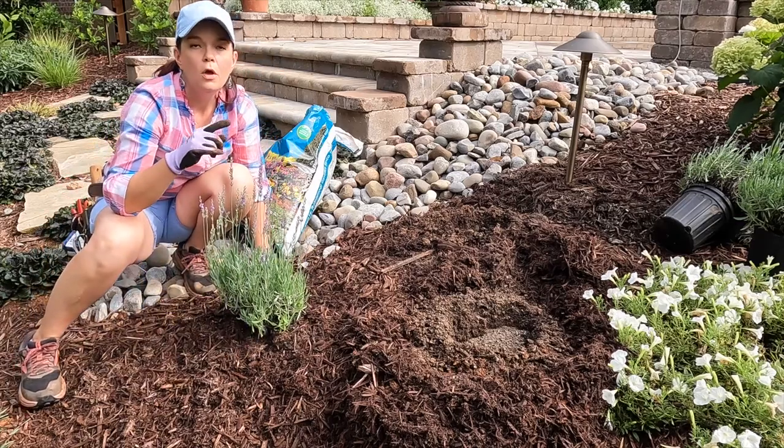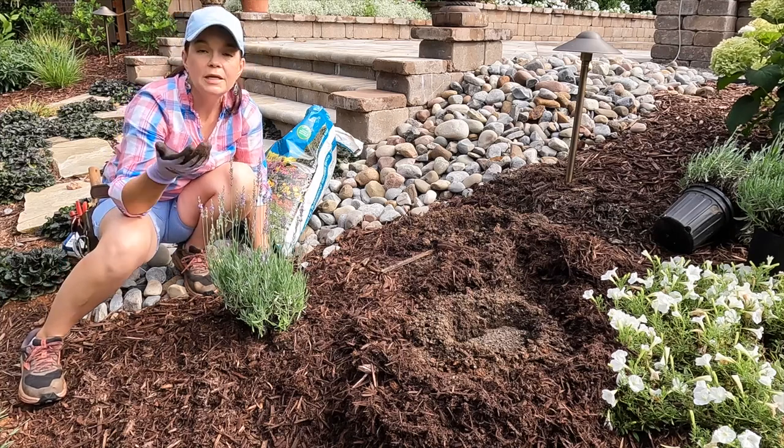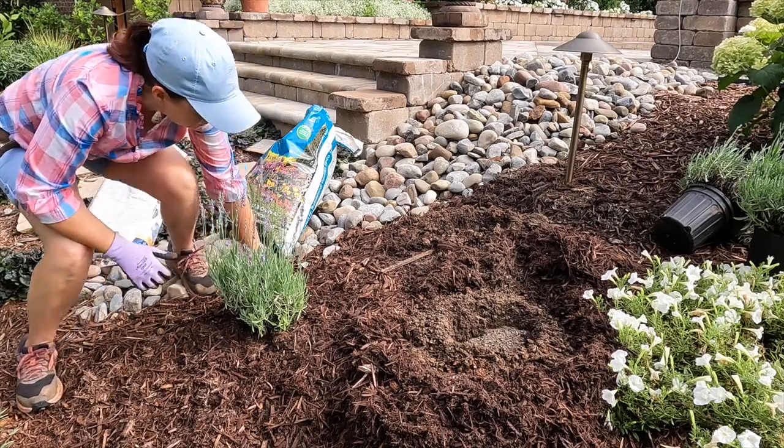So that's what we're going to do for the other two right here. Mix in the soil, make sure that my root ball is up high and that it will drain well, and then we'll move on to the next ones.